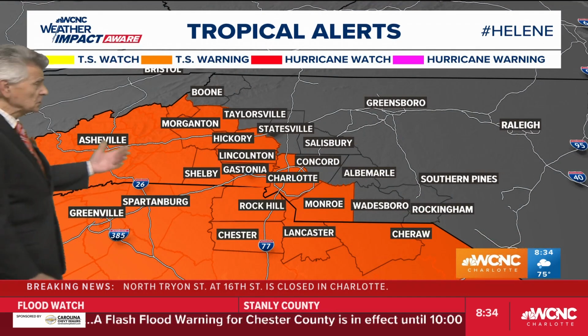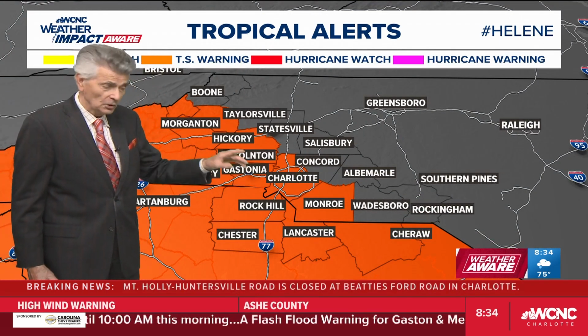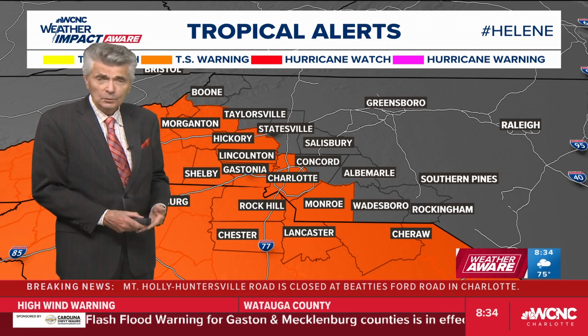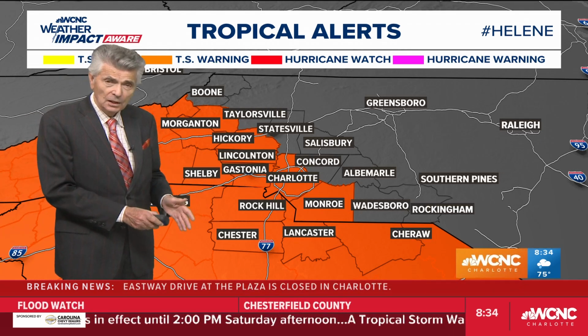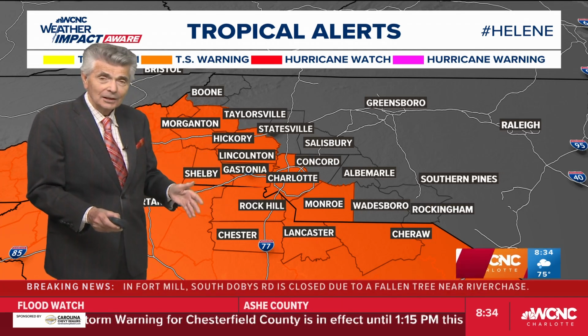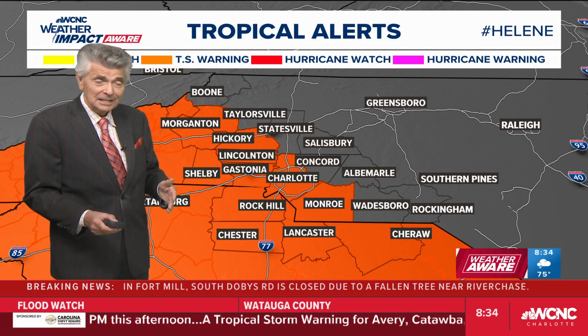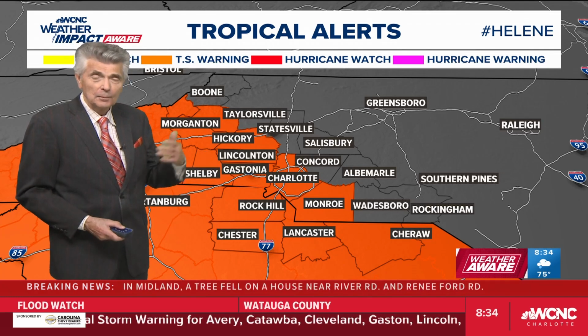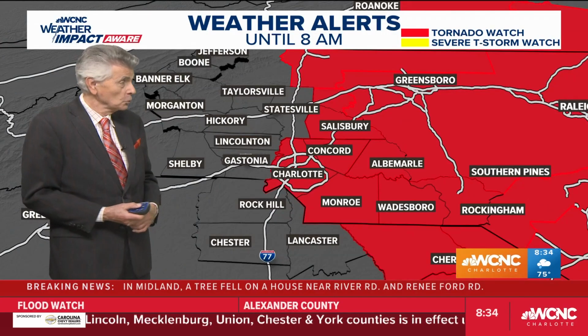As far as our alerts, we still have the tropical storm warning in effect for the area. It's interesting talking about the potential for strong storms. In a hurricane, in a tropical storm, you have the hurricane force winds, the tropical storm force winds. So that can cause major issues. And then you can have spin-up tornadoes in either a hurricane or tropical storm. And that is even another major issue and impact that we see from these tropical systems. And we've certainly seen it over the past 24 hours.